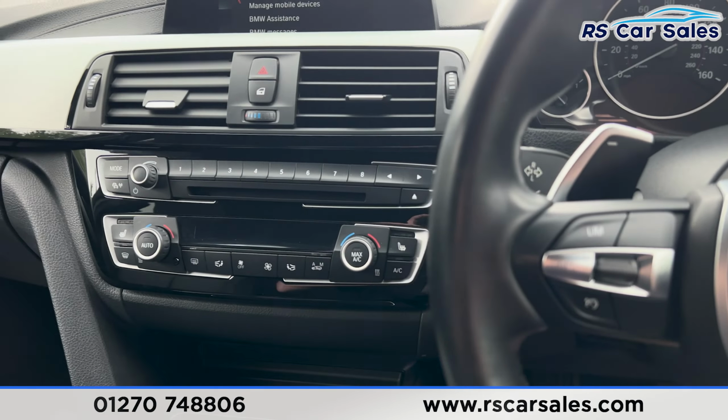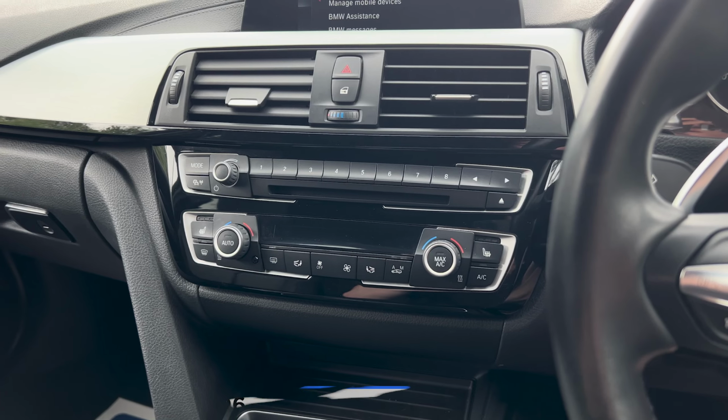This vehicle comes with a fresh service, fresh MOT, HPI clear, competitive finance deals and free nationwide next day delivery.